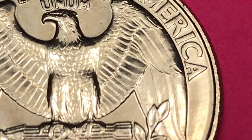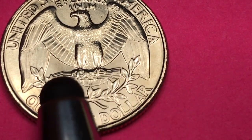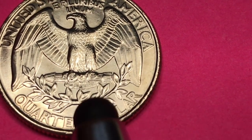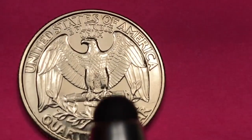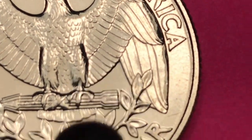And so the back is an eagle holding some arrows. The arrows are facing to our left. And then down underneath there is an olive wreath or some olive branches tied together. And then way down at the bottom it says quarter. And again we see this one where the body feathers come all the way down through.